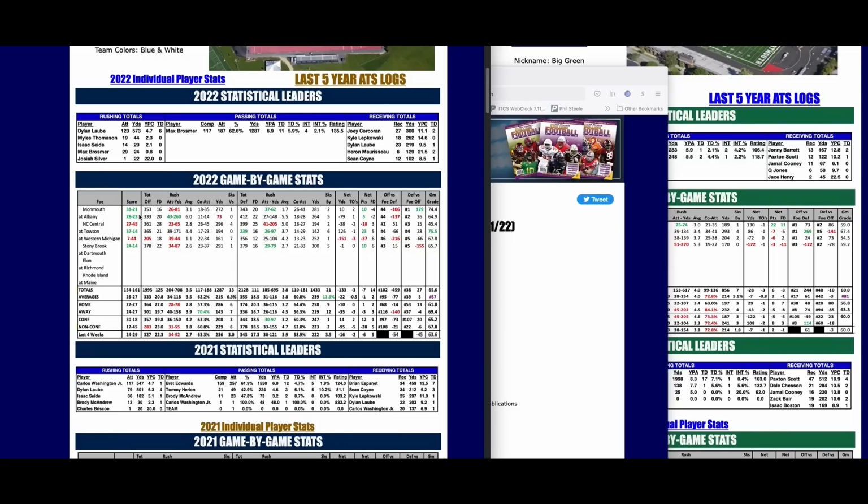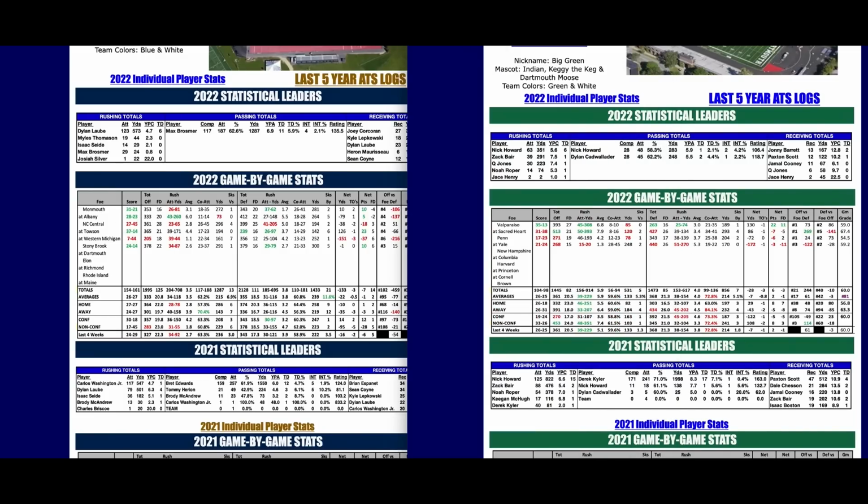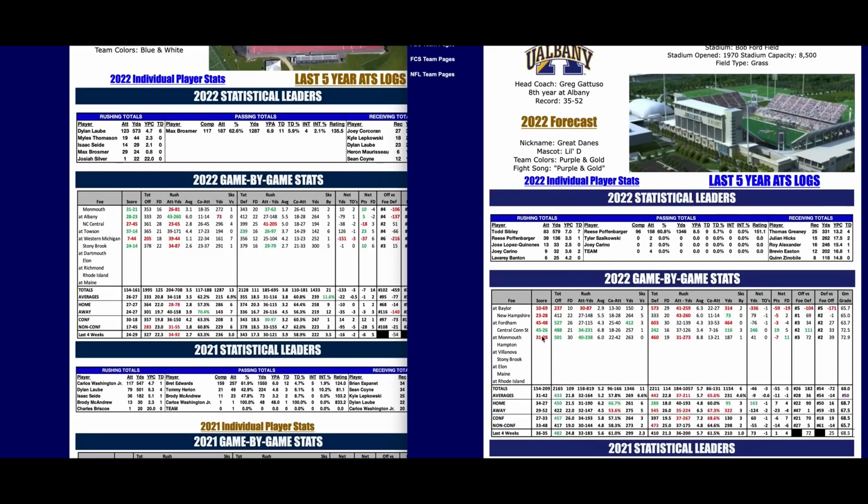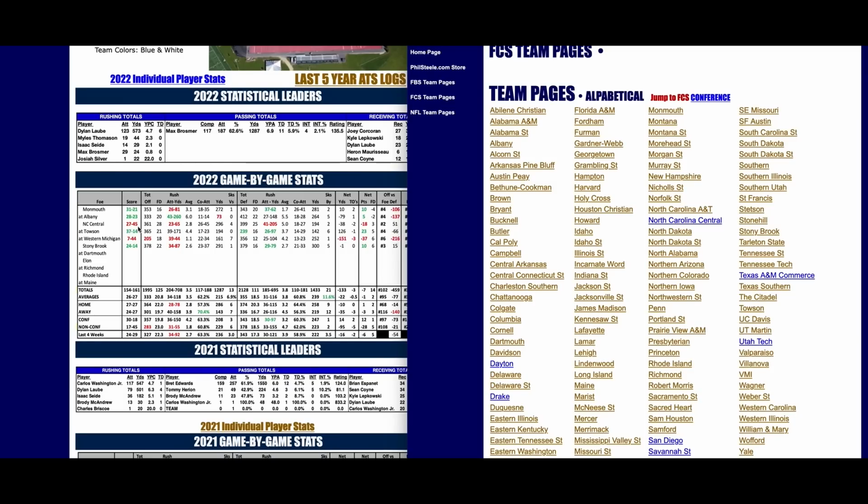Anyway, they beat Monmouth. Monmouth's been a pretty good team. They beat them by 10. They beat Albany. Now, Albany's not very good, but they beat them by 5. And once again, when you're looking at scores, you could go take a look at Albany and say, okay, they're not a good team. That's not an impressive win. NC Central, which is projected to win their division, they lost by 18. But then they beat Towson by 23. They lost to Western Michigan, and they beat Stony Brook 24-14.